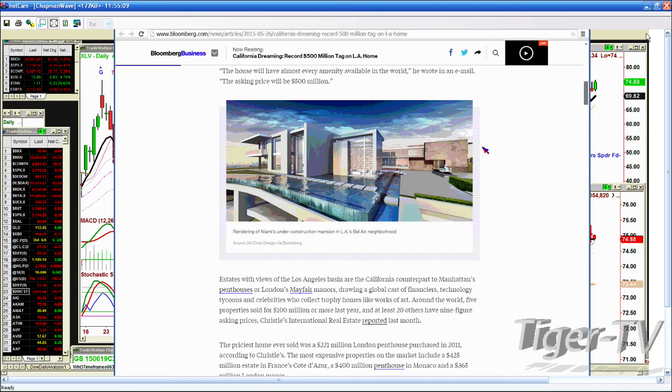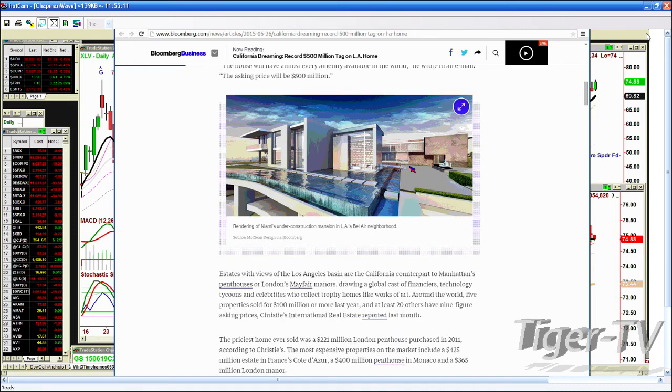Oh, I happen to like modern houses. It's a very interesting house. Look at that. I love that waterfall stuff, those swimming pools where the water goes right to the edge. Anyway, so that's that. We're getting there.